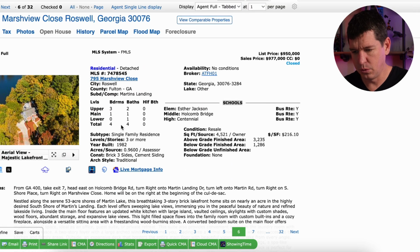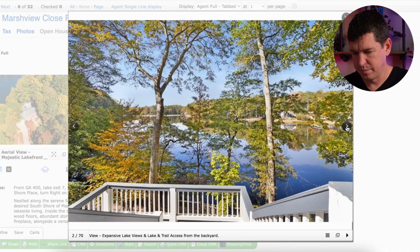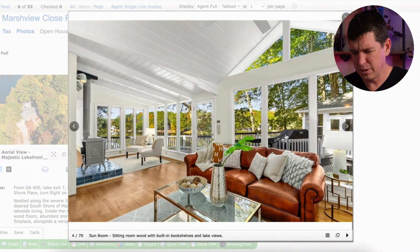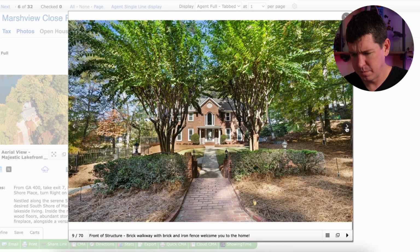Okay, this actually sold for $977. Nice view. That's a good shot. Ooh, on the lake. Very cool. Nice kitchen. Did I walk through this place? Vaulted ceilings in the back with all these windows. This is beautiful. I like the old school fireplace. I think I walked through this place. Yeah, I think I showed this place to somebody.